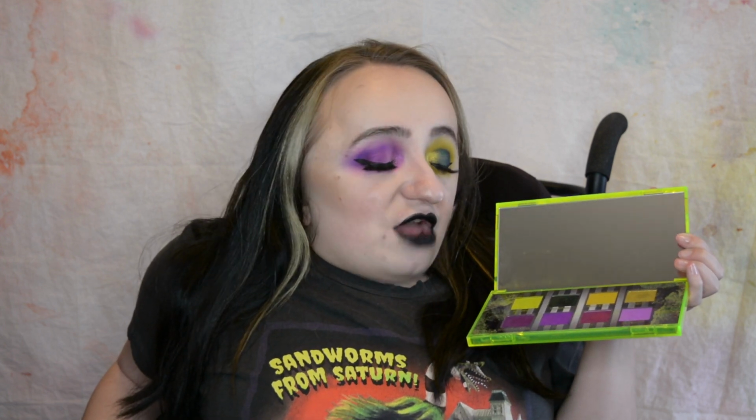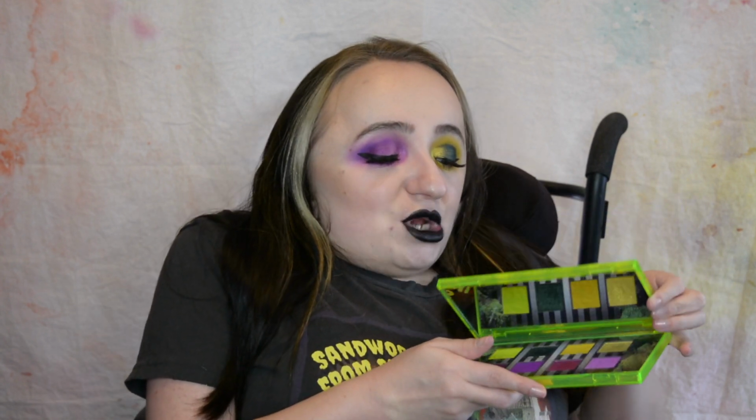So overall, while I do find this palette personally to be beautiful, and it's exactly the kind of color scheme that I wanted, Beetlejuice or no Beetlejuice, I thought it was gorgeous, and I would have bought this palette anyway because I love doing purple eyeshadow and I love doing green eyeshadow, and I think the fact that it's a collaboration with Beetlejuice really just takes that over the top and it makes it beautiful.